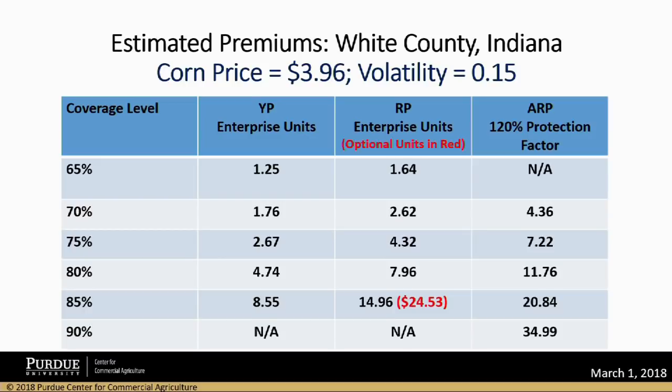The revenue protection product at the 85% coverage level is the most commonly purchased product in White County, and it's right at $15 per acre. So it's a little bit higher than that 75% coverage product in Knox County, and so quite a bit of difference in premiums across counties. Also, the optional units is not near as expensive compared to the enterprise unit for White County. There's just a difference in the risk county-wise and field level in White County compared to Knox County. And so the premiums between the units and between the coverage levels really do vary county by county. And so it's something you need to take a look at.